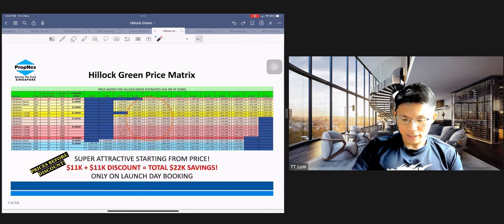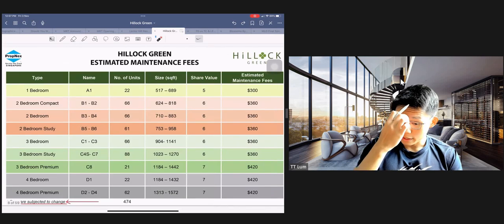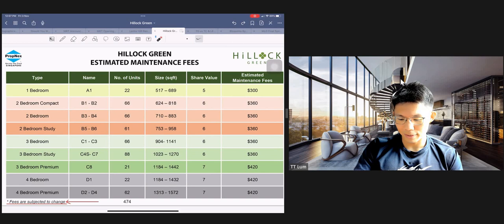And if you look at this, the average PSF should be about 2.1 something, which is pretty much similar to the previous 2 launches in this area, which I shall not talk about again. You guys can go and look through the videos, and we'll be focusing more on some of those that I find a little bit more important.